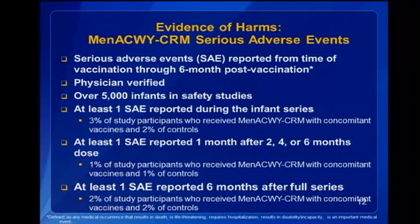In all studies that assess serious adverse events, events were recorded from the time of vaccination through 6 months post-vaccination and were physician verified. Among over 5,000 infants studied, at least one serious adverse event was reported during the infant series for 3% of study participants and 2% of controls. At least one serious adverse event was reported 1 month after the infant series by 1% of both study participants and controls. And at least one serious adverse event was reported 6 months after the full series by 2% of both participants and controls.